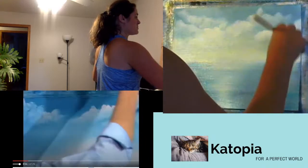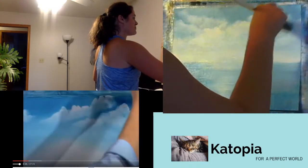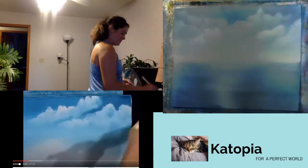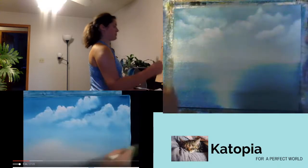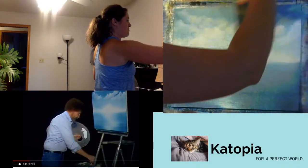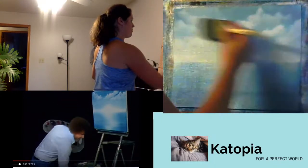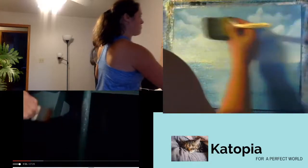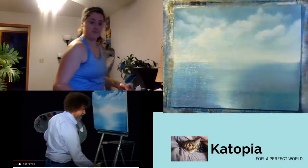When I was a traditional painter, clouds used to give me a fit. Whew. Now they're one of the easiest things there is to do. Look at there. See? Just very loose and fluffy. And you can make a happy little cloud. And we'll wash your brush one more time. I just like to beat on that brush. That's where you take out all your frustrations.